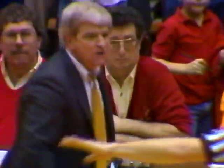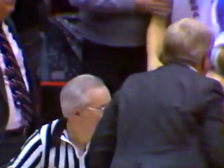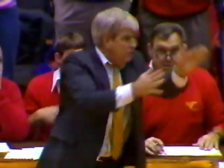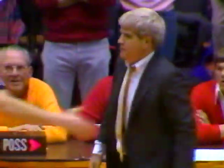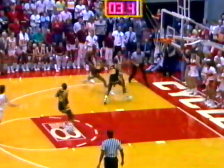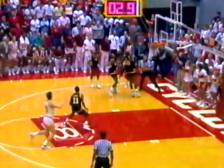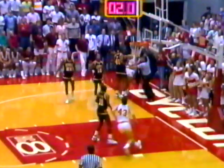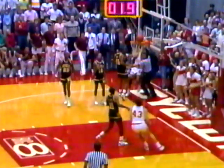Well, Tom Davis is now arguing he wants two seconds on the clock. I don't know whether we can roll that back again, put some pressure on our producer. We were looking at the foul. Let's watch it. Now watch it when the official's arm goes up on the foul. Watch when the official's arm goes up. It's not up yet. Yep, 2 seconds is right.